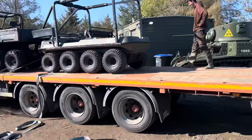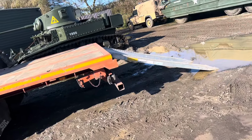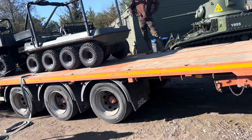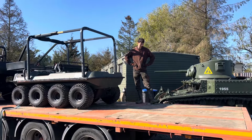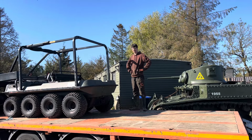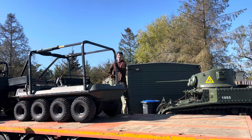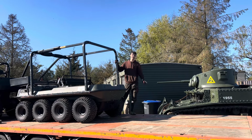This isn't a low loader. This is what you call a flatbed, and that is kill yourself steep, isn't it? Dylan, I think you've got to do this because I'm very valuable, and I've got a young child. You haven't got any children, have you? No. I've got a young child of three, so only dangerous stuff can be done by people without, you know, dependents.